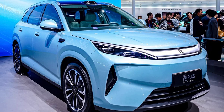BYD set to refresh SUV lineup. Atto 3 to make way for larger Atto 5. BYD is preparing a significant shakeup for its electric vehicle (EV) lineup in the Oceania region. The company has confirmed that the Atto 3, the model that helped establish BYD's presence in the market, will soon be replaced by a larger, more powerful successor, the Atto 5.